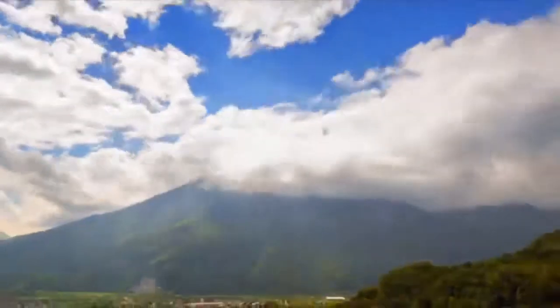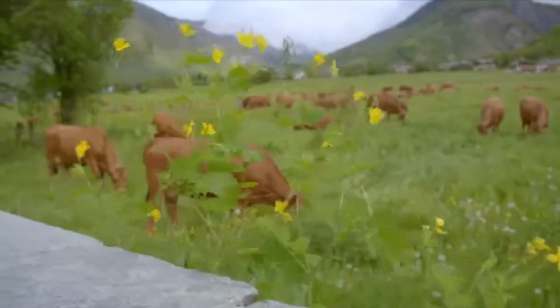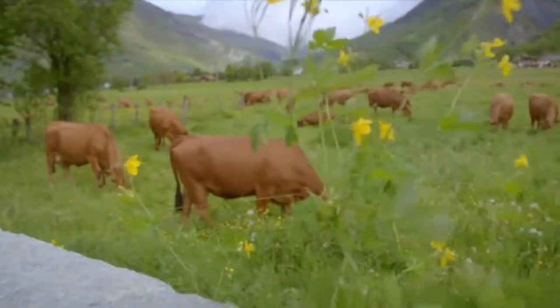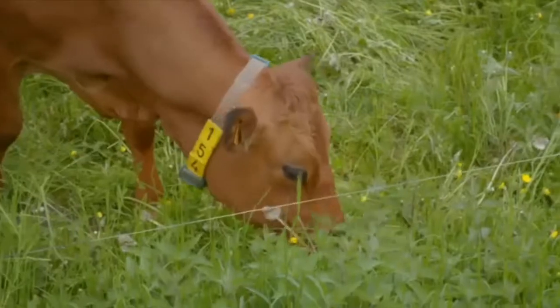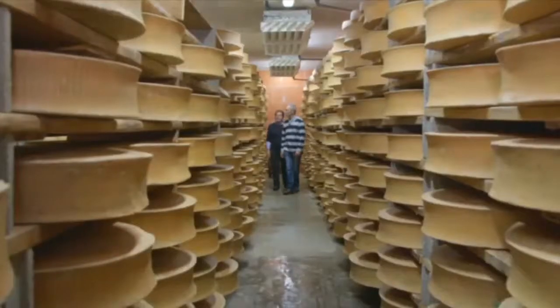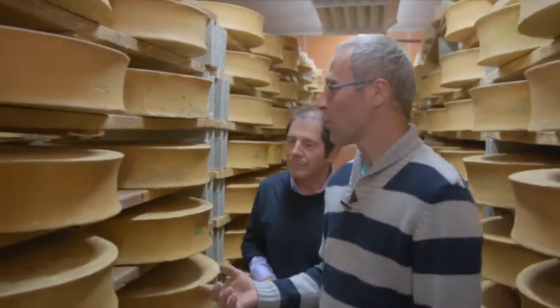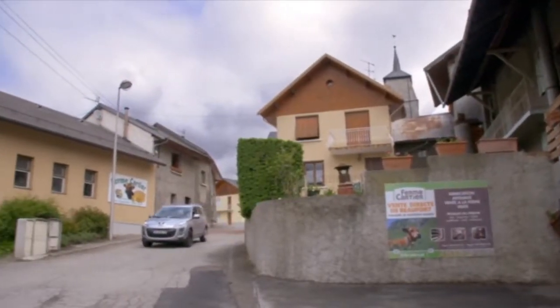This is the stunning alpine region of Savoie around the famous town of Saint-Jean-de-Maurienne. The small alpine village of Saint-Ave is surrounded by rich green pastures where lovely Tarentaise cows are feasting. These cows belong to Jean-Pierre Cartier, whose village farm produces the magnificent tasty Beaufort cheese.